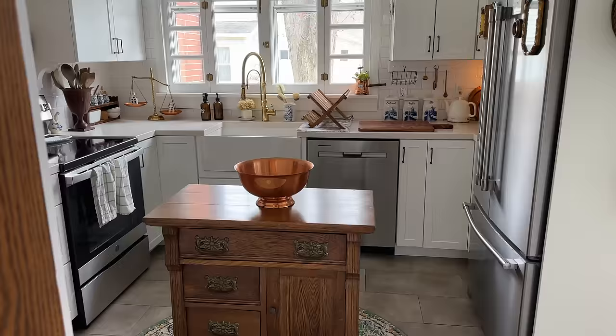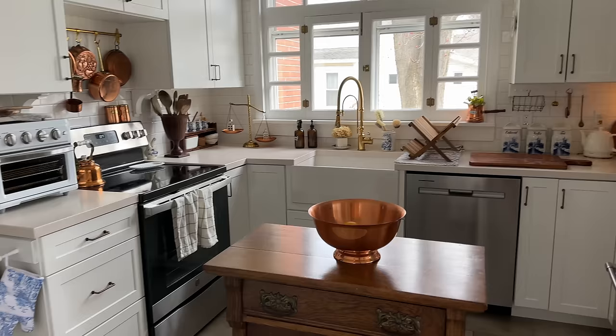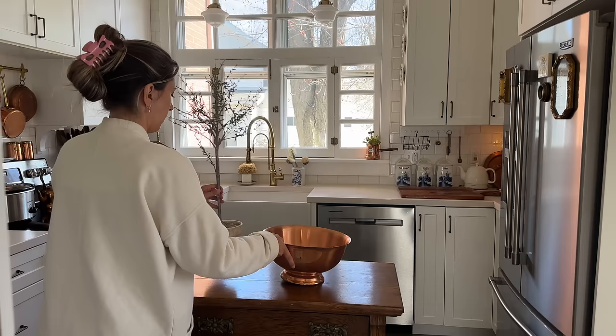We have made our way to the kitchen, and I think every kitchen deserves a touch of spring, whether that be just a few florals or some pastels, some brighter colors, whatever it is that your aesthetic is this time of year. We're going to keep things very simple.